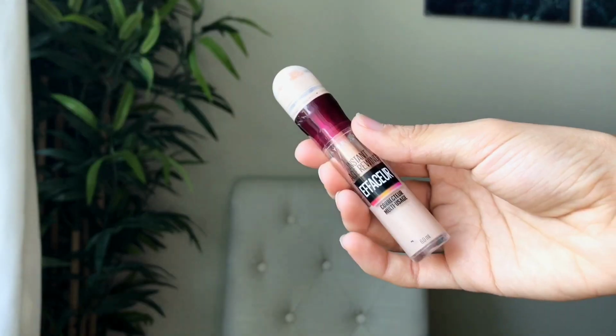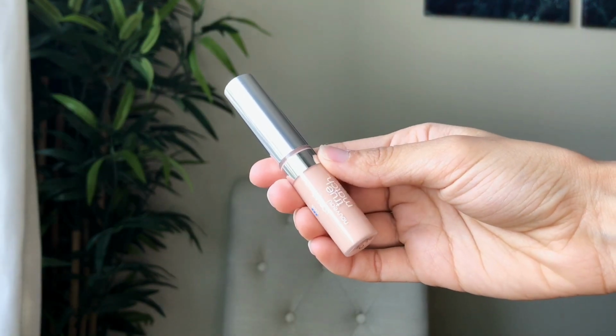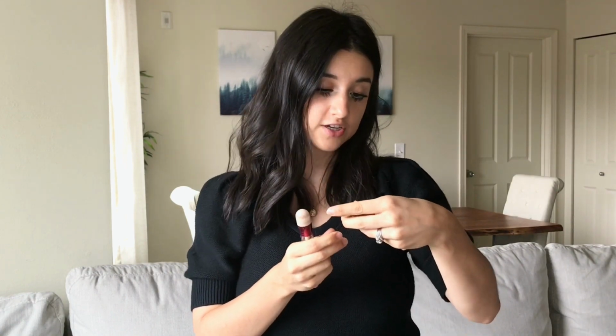Okay, a couple of concealers I wanted to share with you guys that I switch back and forth between. The first one, this one's really popular, is the Instant Age Rewind by Maybelline, and then this is the L'Oreal True Match Concealer. So the Maybelline one here is very light, and it's more creamy, which is nice. So it's hydrating, but it's very light. It doesn't give a really good coverage under your eyes, but the True Match one by L'Oreal definitely gives way more coverage compared to this one.